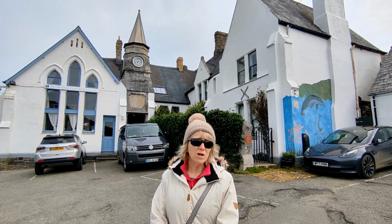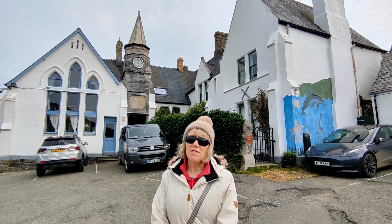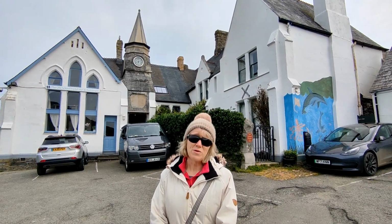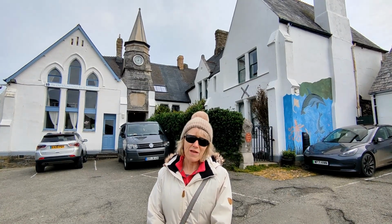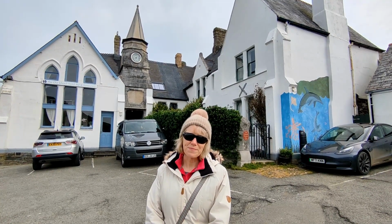This is the old school in Port Isaac, which unsurprisingly was used as the school in Doc Martin. In this TV series Doc Martin, the village was known as Portwenn, but no such place exists. But you can do walking tours of Portwenn. Down there they were advertised, but they were £12.50 each, so who knows whether that's value for money or not.